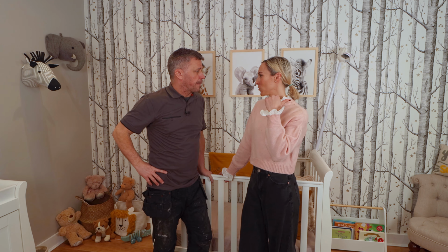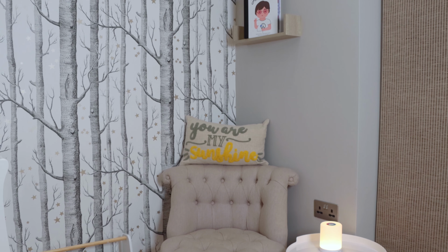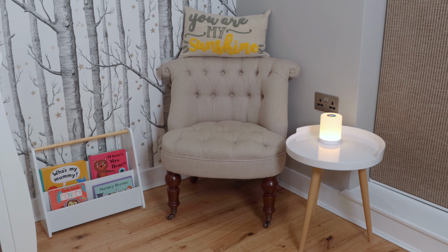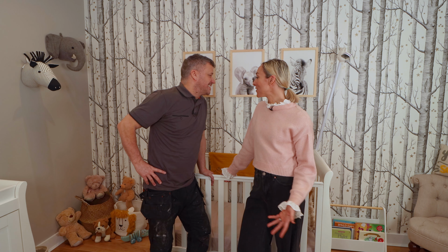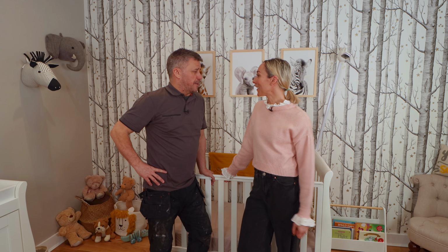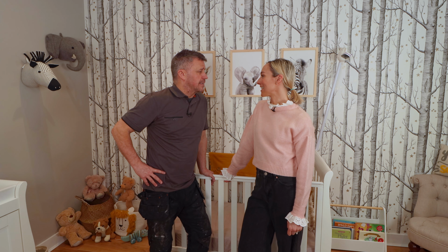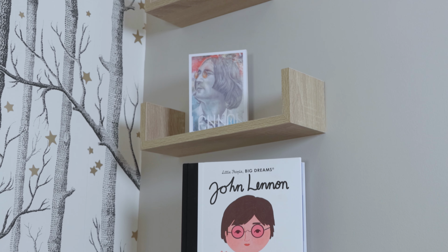And I just love this corner. It's really personal. Everything there is about Lennon. You know, John Lennon. And also You Are My Sunshine, which is obviously what I sing to him. You don't really tend to sing it, but it really just reminds me of him. Everything is to do with him. And it's worked well on the little shelves with his books on.